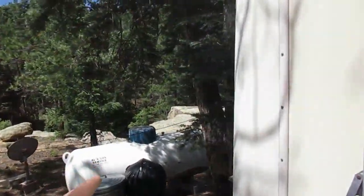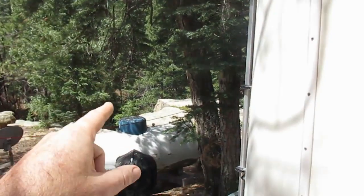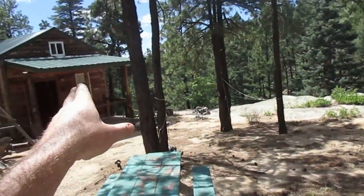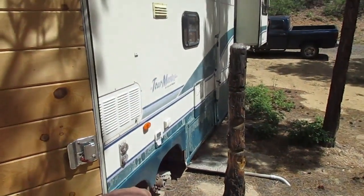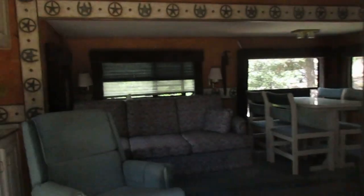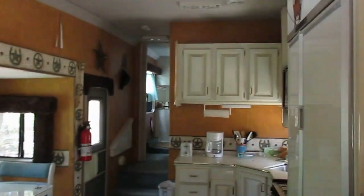They've got propane. They got DirecTV that goes to the cabin, and they got propane that is hooked to both campers. And they got power running from the cabin with their small solar system going to both campers. This camper actually has the phone hooked up to it, which they disconnected because they use a hotspot wireless kind of thing. And this is the first fifth wheel.